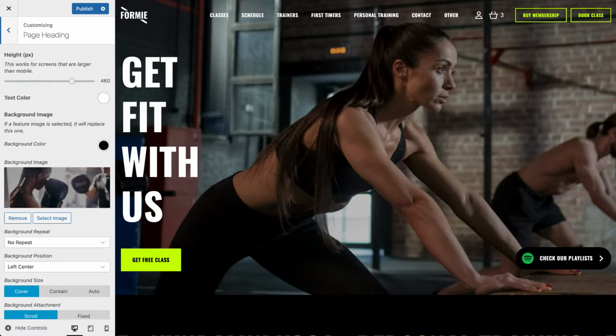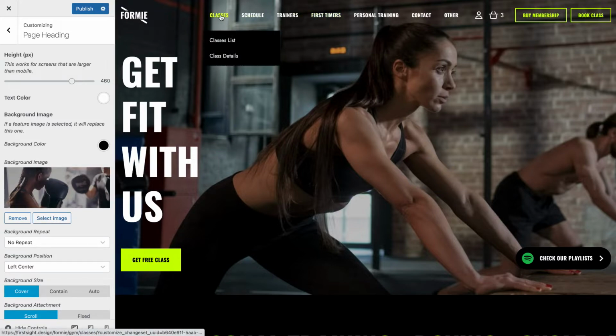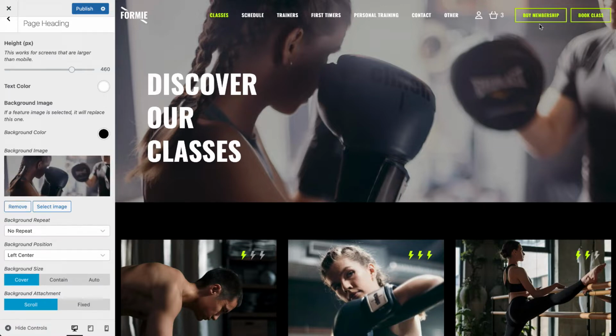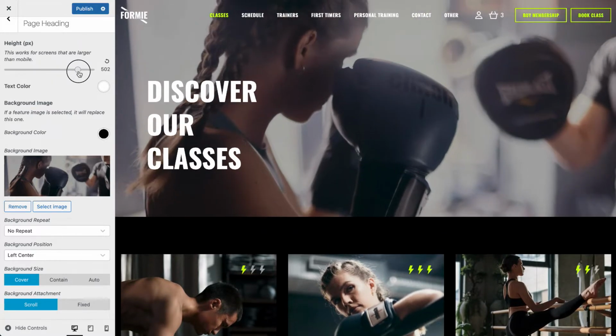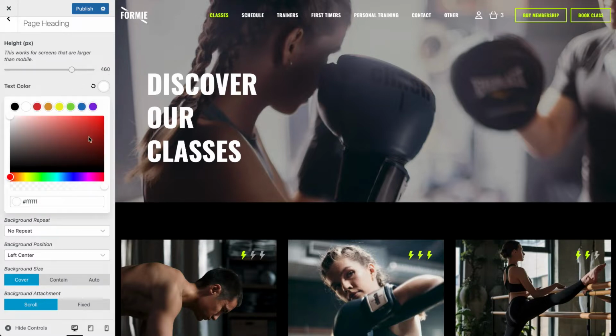Page heading. So you can see here the list of settings. Let's take a look. So let me show you. Here on top you can see this heading with an image and a title. This is a part where you can set up those headings. So you can change the height. By default it's 460 pixels. You can decrease or increase. By clicking on this icon, you'll revert to the default settings, which is pretty convenient. You can change the text color. Simply click on the color picker and choose a different color right here or provide a color code here.